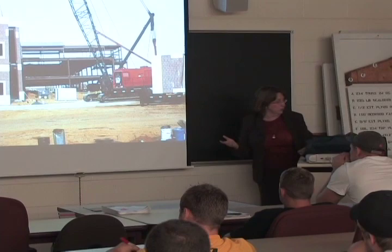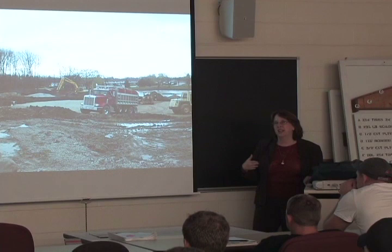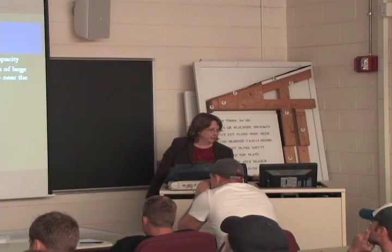In the real world, a lot of times they look more like this. You might have issues with water right next to the site, or electrical wires, or it's muddy and the crane is sinking into the mud. So there's all sorts of issues that have to be taken care of before you get that nice crane picking up the precast off the truck and putting it on the site. So real world versus, you know, your ideal world.